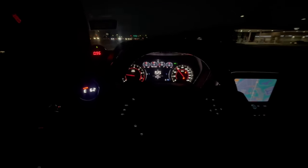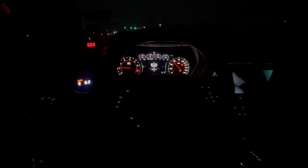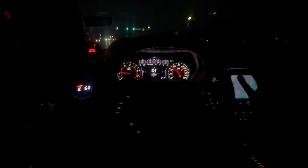Now that being said, the next thing is going to be an intake manifold. If you go with an intake manifold, 9 times out of 10, you're looking at one of these three: the LT2, the MSD, or a Holley.